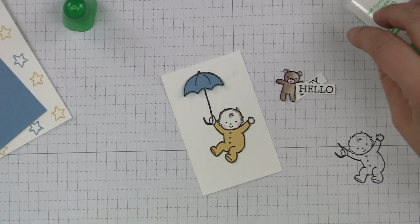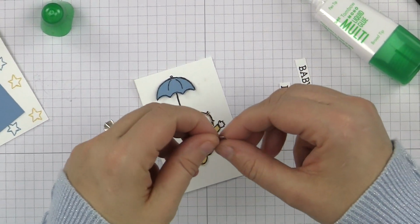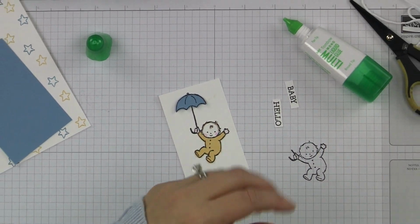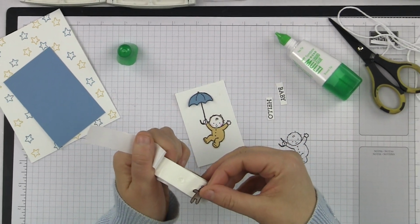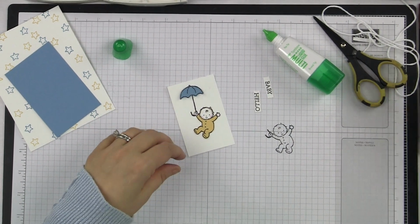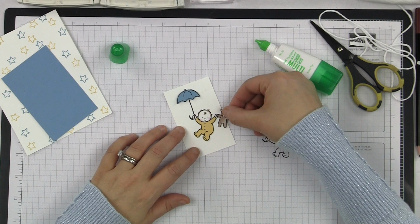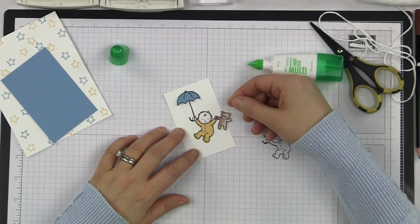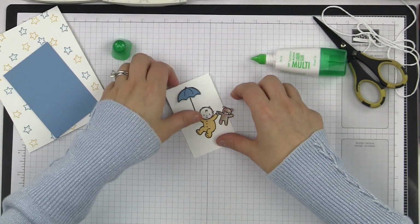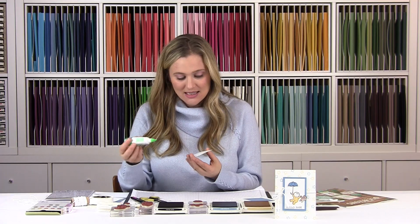Now I've got the teddy bear. I'm going to use a mini glue dot for the teddy bear. The reason that I'm doing that is because it's probably a little bit easier than glue, but also because I want him to kind of fall out of his hand and still be a little free. By having just this little piece, I'm going to stick their hands together. He is just kind of falling off the piece of paper. And that's the reason that I did a mini glue dot.